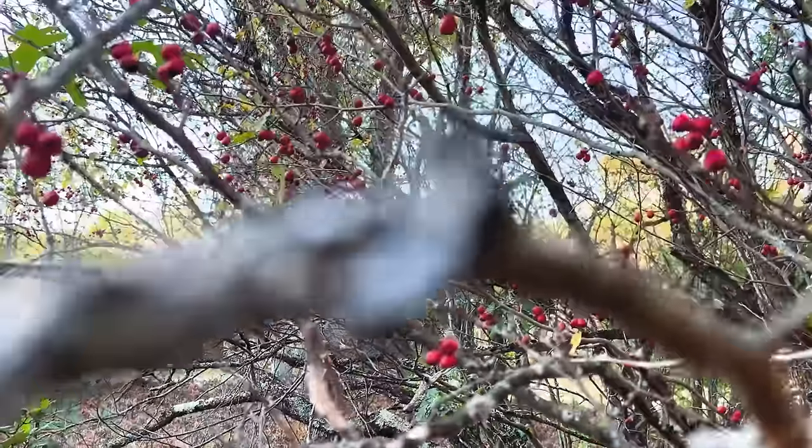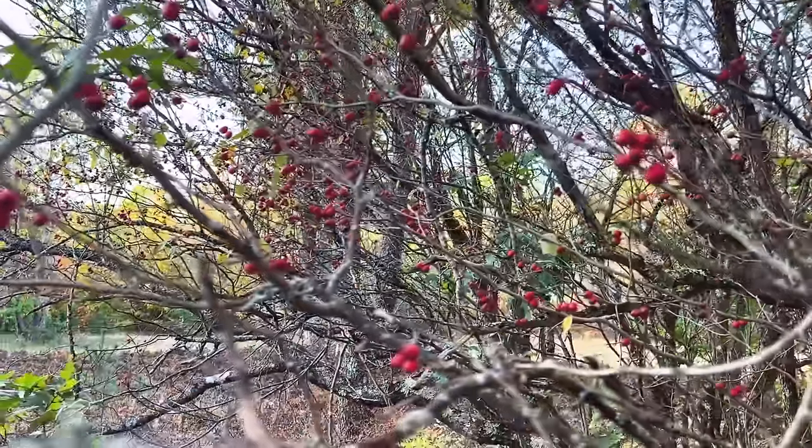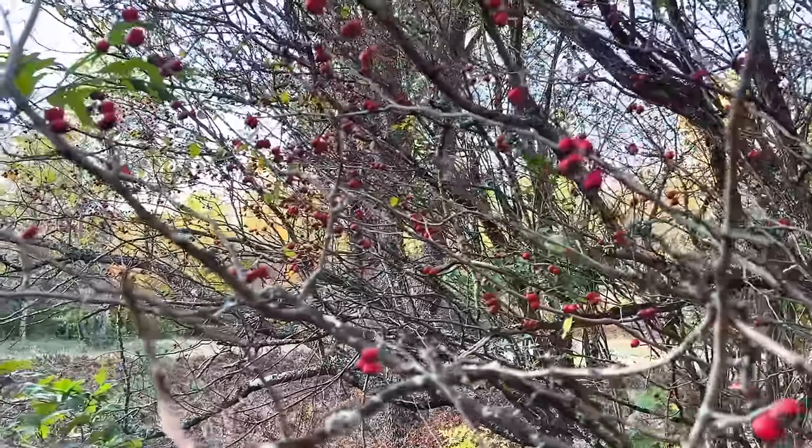There's a ton of soft mast crop foods this year. Everything that could have something on it for the birds to eat pretty much does. Lots of apples, lots of berries, lots of acorns in the area this year. So I went into this apple thicket, and we ended up moving 10 grouse.